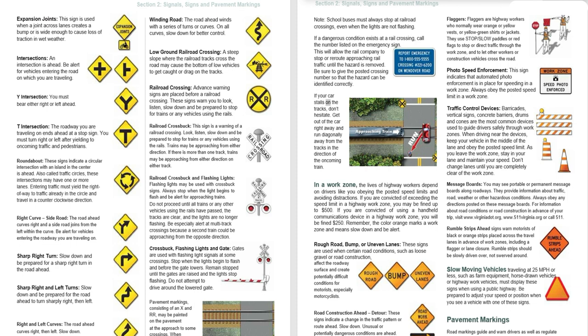If your car stalls on the tracks, don't hesitate. Get out of the car right away and run diagonally away from the tracks in the direction of the oncoming train.